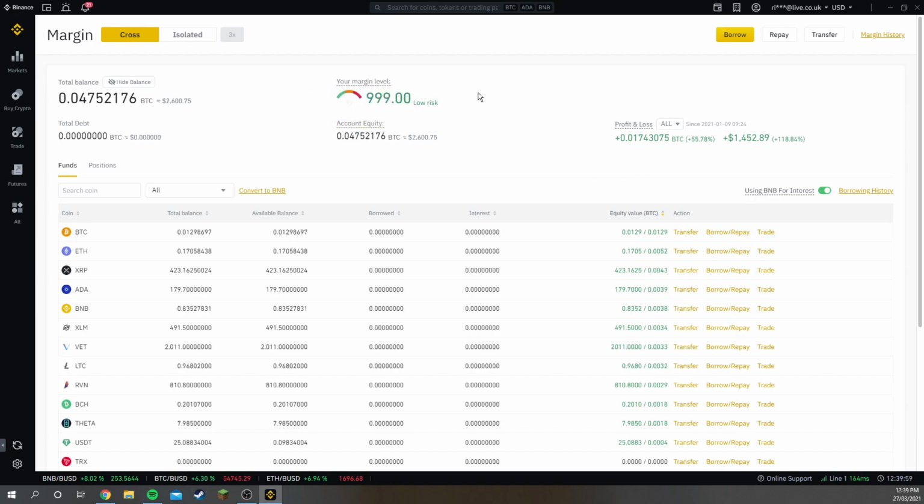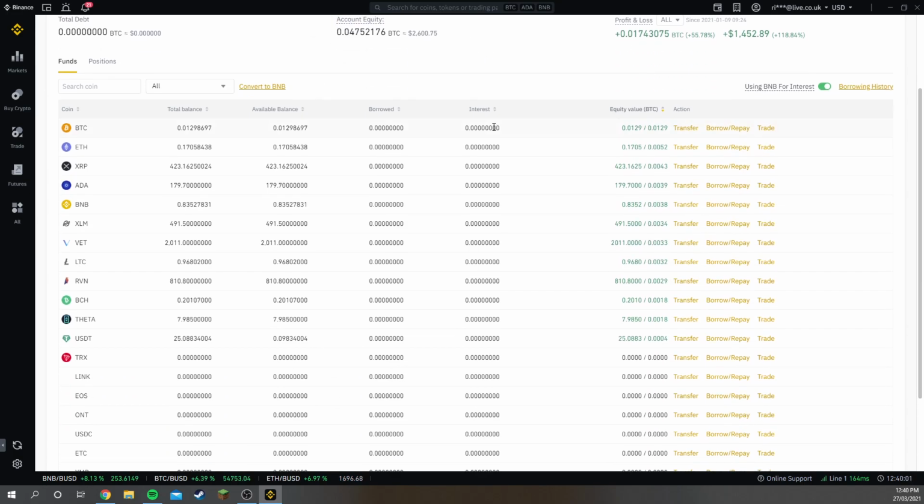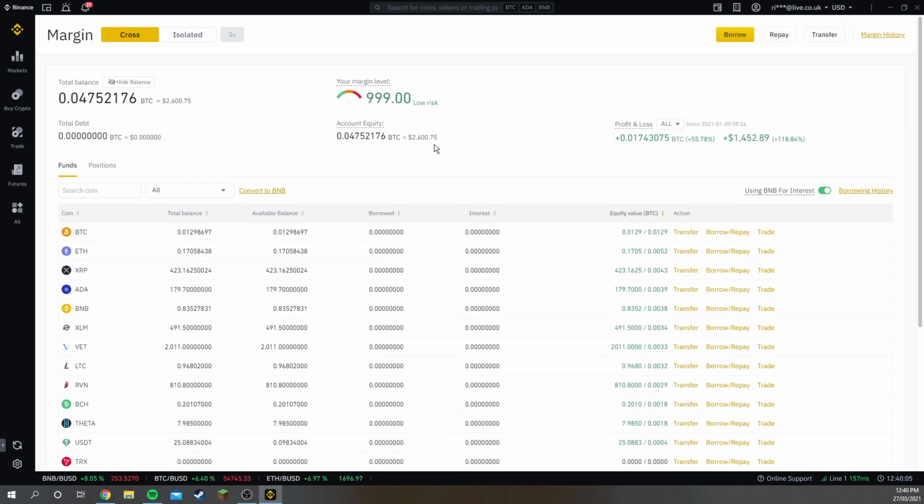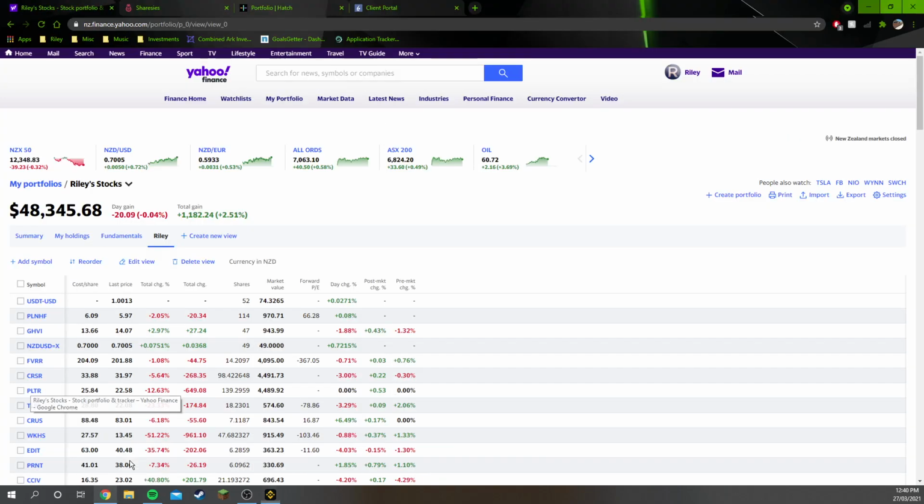But yeah, no margin out at the moment, because the margin rate is horrendous. It ends up being like 46% per year, or somewhere around there if you pay it off every day, or 60 something percent if you let it compound interest. So I wouldn't recommend using that unless you're doing some short-term trades. But that's pretty much everything for my portfolio this week.